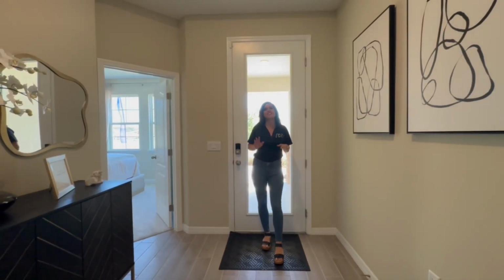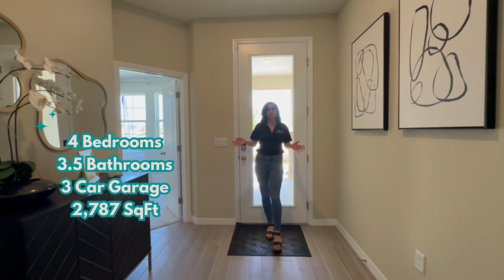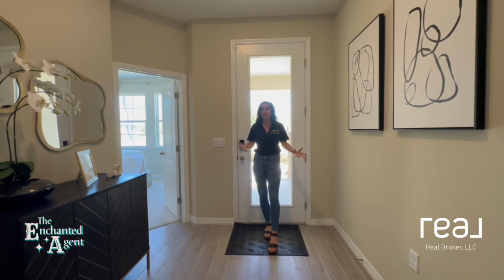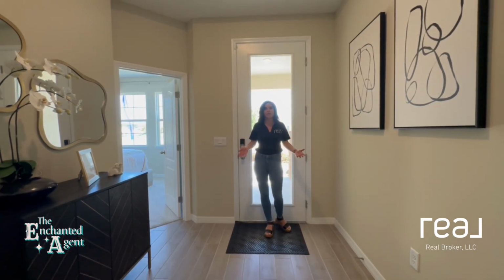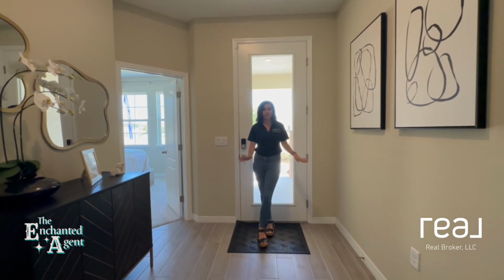Hey guys, I've got a unique model home tour for you today. So this is a multi-generational home, and if you don't know what that means, you're basically getting two homes under one roof. It's a great option for those who have a family member who may want to live with them or a friend, but they want their own privacy, and I will show you all of it right now.